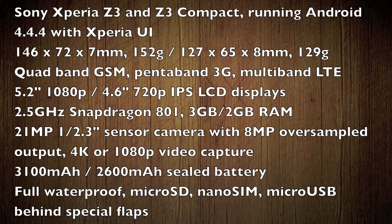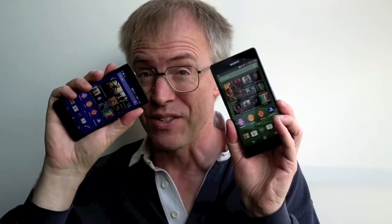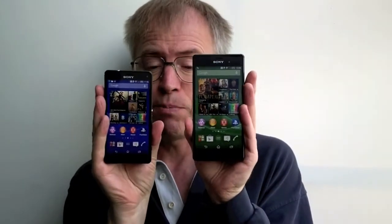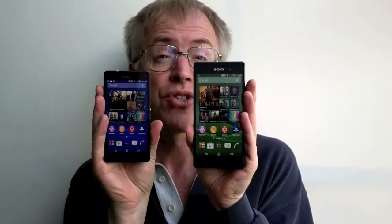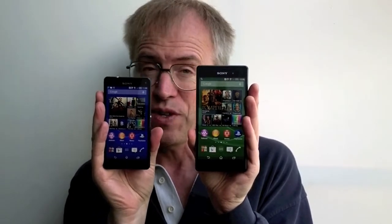Now, leaving aside camera underperformance, which of these two would I pick? Without question, the Z3 Compact, which fits my hand perfectly, has a larger screen to bezel ratio and offers just about everything the larger phone does in a more pocketable and less obtrusive form factor. To give you an idea, the Compact is the best part of an inch shorter and a third of an inch narrower, yet with a screen that's only just over half an inch shorter in diagonal.